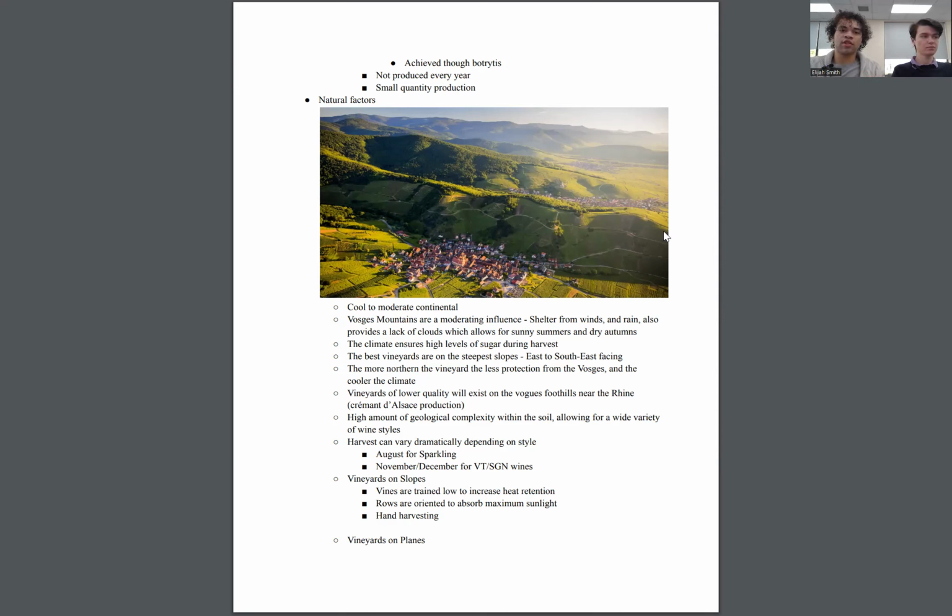So we briefly touched on slopes and plains. So I have this picture just to illustrate. This is from Alsace. So we have these nice rolling foothills, pardon me, not foothills, but mountain ranges coming from the Vosges. So some nice altitude and some nice aspect here, as well as this part of the vineyard, the village area that's going to be on the plains. So advantages of having your vineyards on the slopes, not necessarily advantages, but this might be what you have as a winemaker.